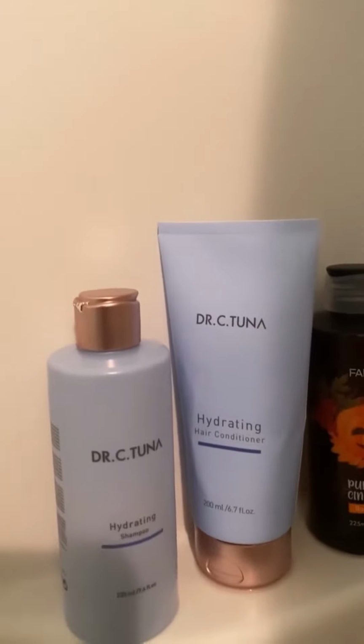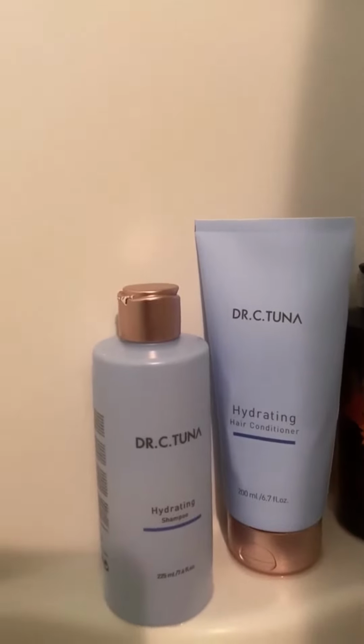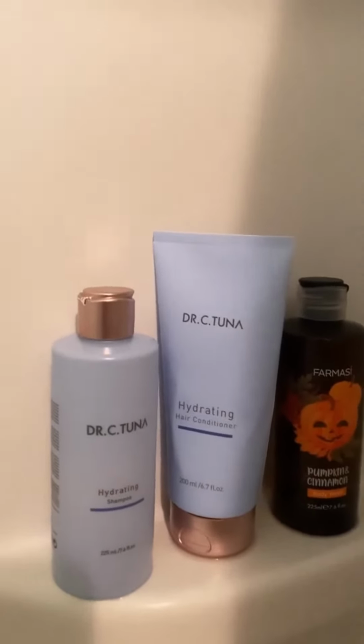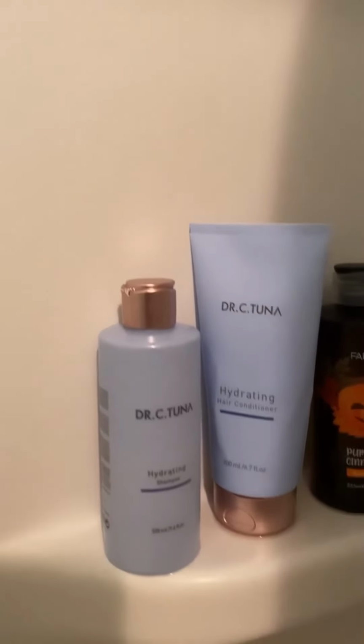And gosh, I'm telling you, I can get a comb through so easy. I haven't even been using my detangler spray because of this line. And it smells like coconut and melon. Like, it is such a good smell.